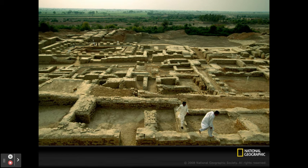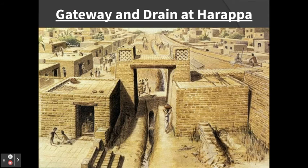And it is Mohenjo-daro. Remember, Mohenjo-daro is low in the valley and relatively flat. I ask students to compare it to Hampton Roads, Virginia Beach, Norfolk, that area. If it was Harappa, you would see hills and maybe even mountains, like you would in Charlottesville or maybe even Staunton in the western part of our state.